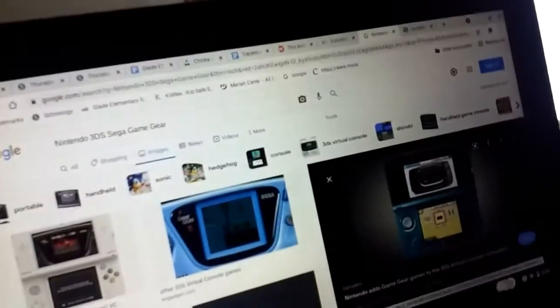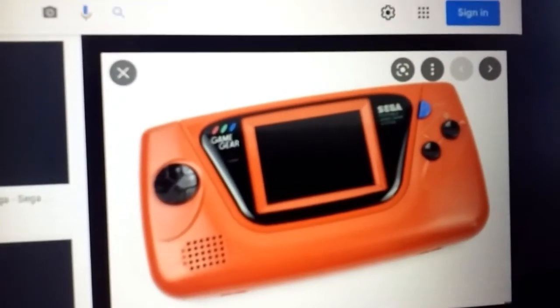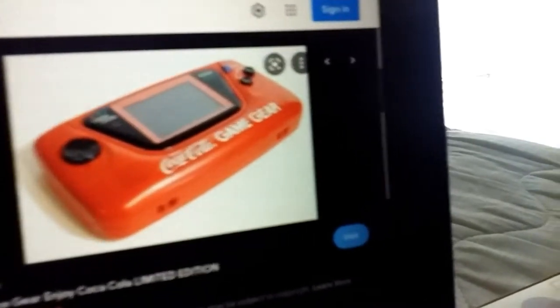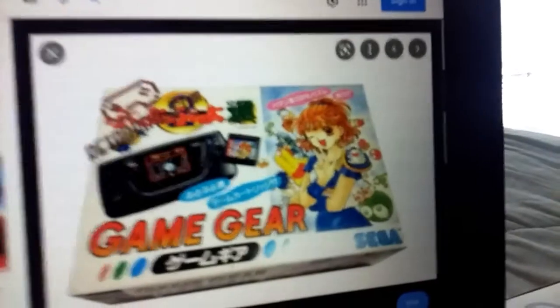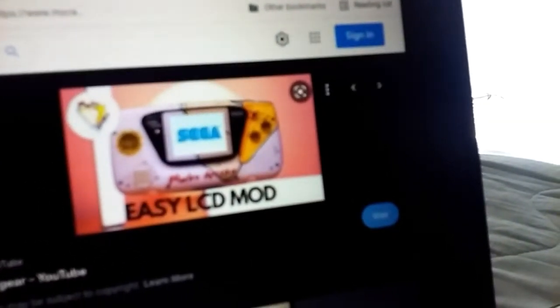regular Sega Game Gear colors, such as yellow, black, red, and blue. There are also some certain ones that were never released in North America, like this Magic Knight Rayearth Limited Edition Game Gear System, which is $250 on eBay. There's also this red Coca-Cola Sega Game Gear. And there's this weird Japanese one. No, that's not limited edition. Oh, they also did a Sonic the Hedgehog one that I should have got because I'm a huge Sonic fan. And this LCD mod people do every day.